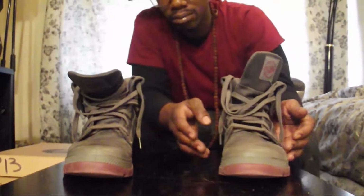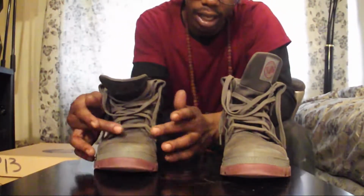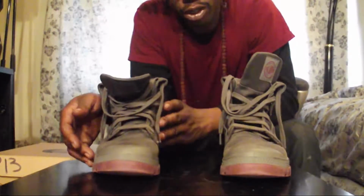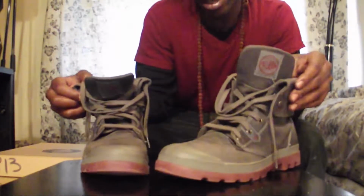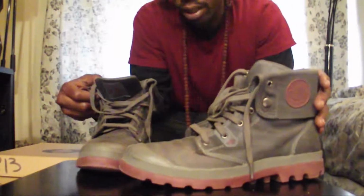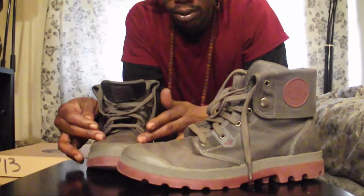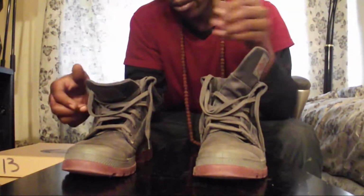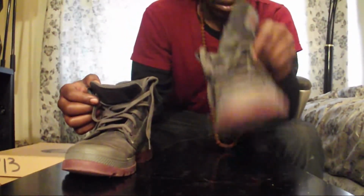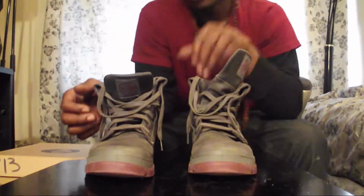Mine probably seem as if they got some creases in them. I'm not even sure if they came like that, or that's the wear and tear. It's been a while. I wear these every other day, but the material is so tire-like, you don't really notice the creasing when you wear them in. So yeah, mine's still fresh. That's crazy.